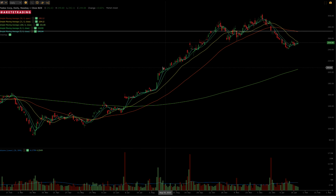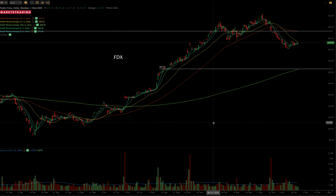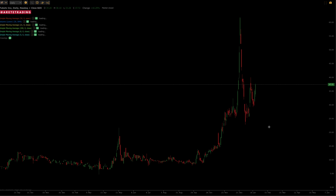Realistically, if you are in this, this level is extremely doable. Hold on. This level is extremely doable. So keep that in mind.